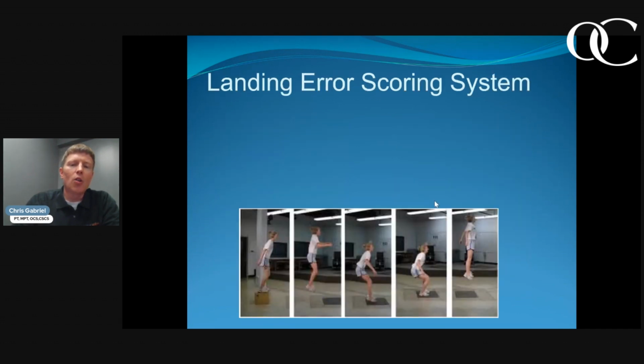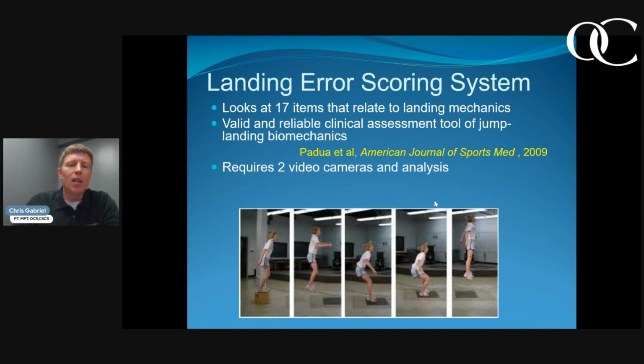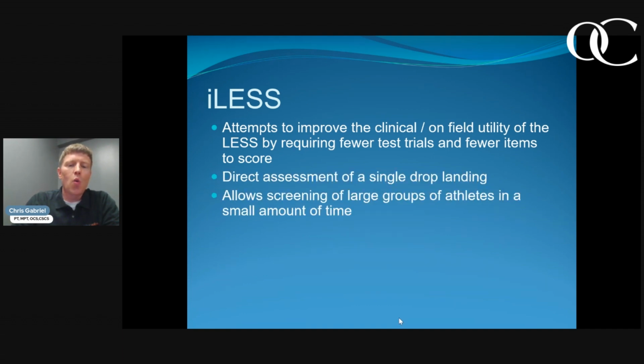This is the landing error scoring system. This was originally developed to be a laboratory test, and they looked at 17 different aspects of how the athletes jumped and landed and correlated that with injury risk. Being a laboratory test, it's fairly time consuming. It requires 2 video cameras to do the analysis, and it's just not very practical to be used on the field or in the clinical setting. So what we use a lot is the iLESS. It's a more updated version. It's much more quick. It does not require as much time to implement.